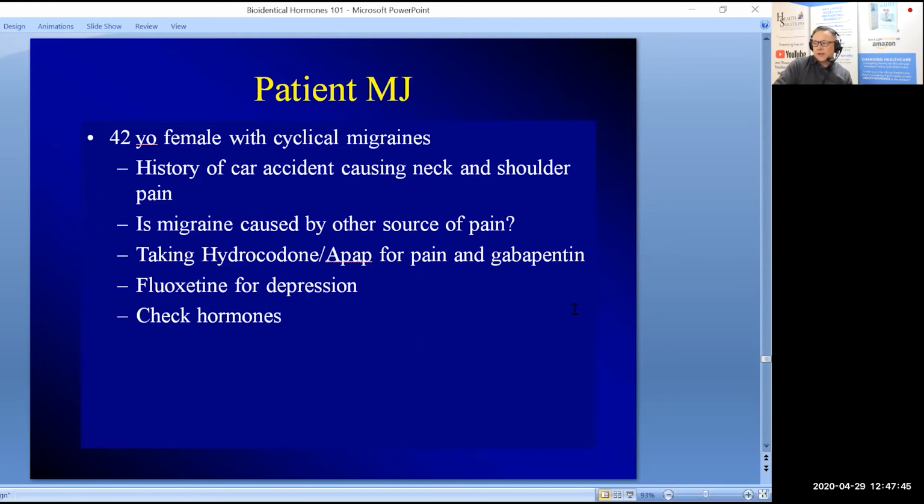42-year-old female with cyclical migraines. What I want to address here is that any time you see a patient that has anything that relates to their cycle, whether it be migraines, irregular bleeding, anything that relates to their cycle, progesterone, okay? I don't know how many women I've seen that have had chronic migraines since they were teenagers. You start asking the question, and they have all kinds of low progesterone type symptoms, and they've had problems with miscarriages and getting pregnant. And you put them on progesterone, and their migraines magically go away.